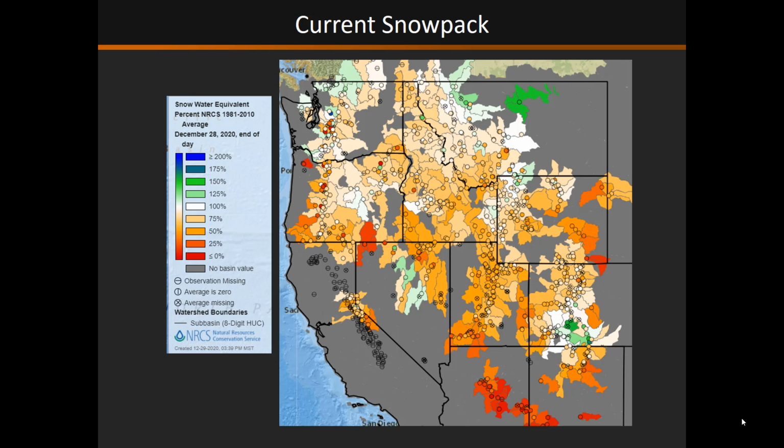With that lack of precipitation, it's no surprise that our current snowpack is looking pretty dismal. Almost the entire Great Basin is far below normal as far as snowpack for the time of year. The only exception to that is the higher elevations of central Nevada, which is close to normal, but everywhere else, as you can see on the map, is in the oranges, which is below normal.